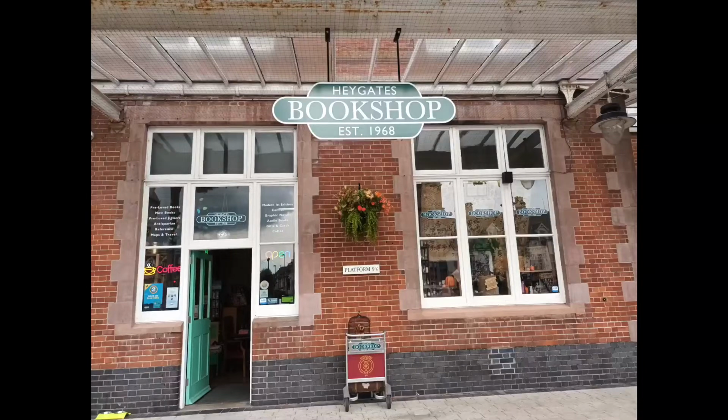It's a seaside town in the south of England, and it's near Brighton. It's got a fantastic bookshop called Haygate's Bookshop. It's just next to the railway station, and absolutely recommend you go. Here are some photos of my visit there.